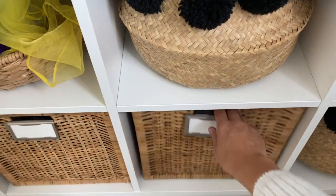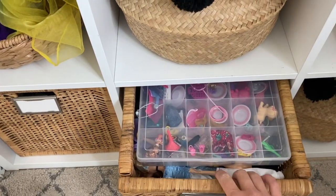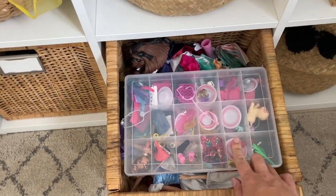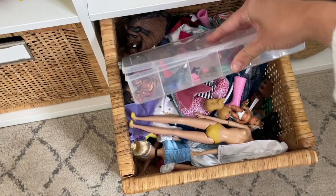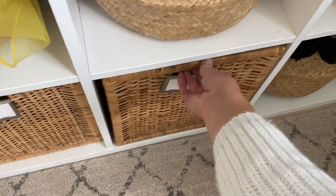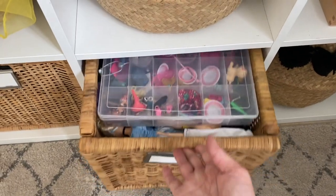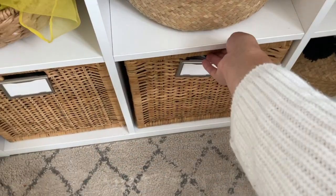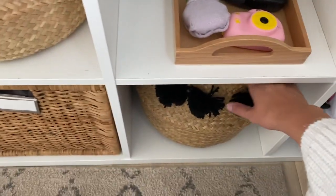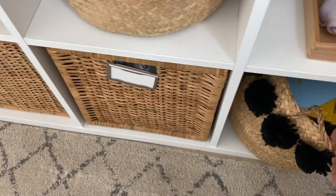Next up we have all of her Barbies. This is not a permanent area, but these are the little accessories that she has and all of her other ones here, so she could just grab and go. But we're overflowing in this area, so we probably will declutter this shortly because she's not super into Barbies right now. So we're giving it a trial. She is when we have play dates though.